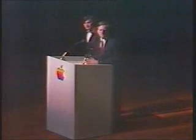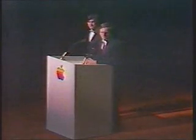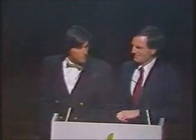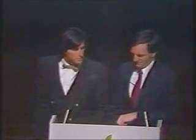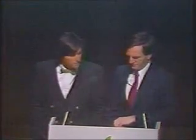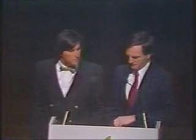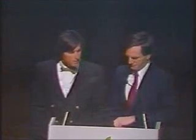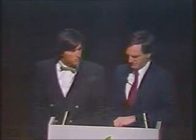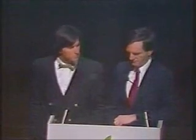Yes, sir. What are the prices on the peripherals that you announced? When you buy an ImageWriter printer, normally it's $595. But if you buy it with a Macintosh as a special introductory offer, it's $495, which means for $2,990, you get a Macintosh, an ImageWriter printer, and we're also throwing in the word processing and illustration software for a limited time only. So you get a pretty complete package.